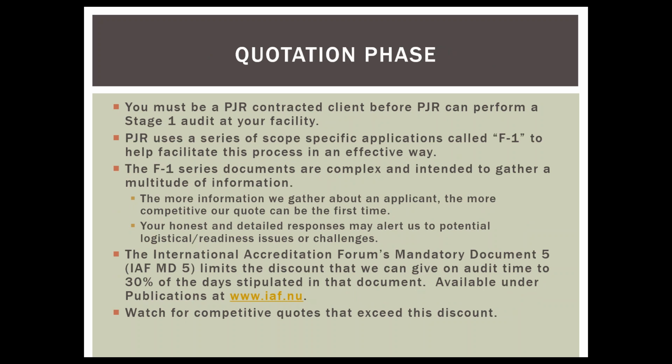Now, obviously, before we can do a Stage 1 audit for you, you have to be a PJR contracted client. Now, we have a series of scope-specific applications. These are called the F1 to help facilitate that process. Now, the F1 documents are complex. Most of them run to 2 pages. But they are complex with a purpose. They're intended to gather a lot of different information.